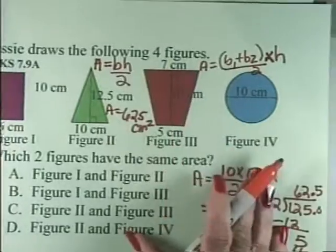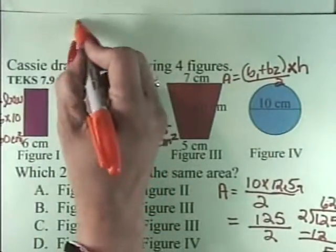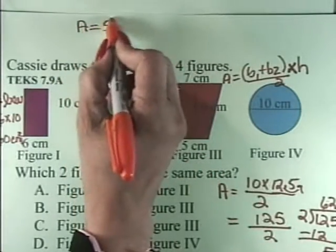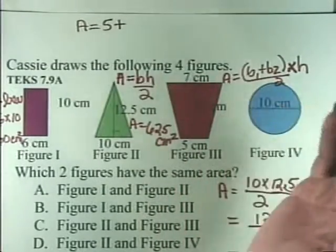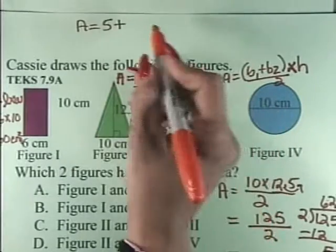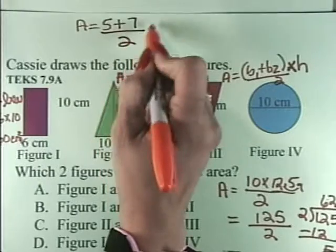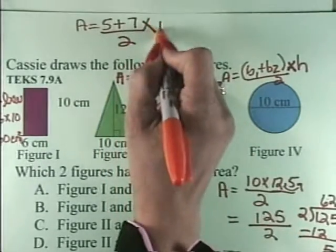So we have base one. I need some more room over here. Man, we're doing a lot of work today. So base 1 is what? 5 centimeters. And by the way, it doesn't matter which one of these I call base 1 and which one I call base 2. I could have called this one base 1. It didn't really matter. So base 2, if this is base 1, then this has to be base 2, which is what? 7 centimeters. Okay. And what is the height? 10 centimeters. Yeah, it's kind of hard to see, but it is 10.